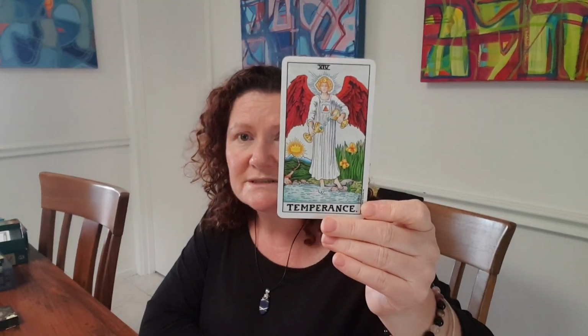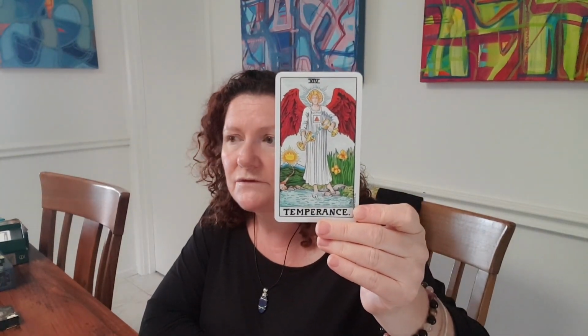So again, I want you to be really aware of you allowing other people's criticisms to affect you. You're going through quite a healing time. And like I said, the smack in the face with the wet fish kind of thing, you're going through a healing time. That's what the Temperance card is all about. It's about balancing and rebalancing. It is about dipping your toe into your emotional waters and allowing them to come up.